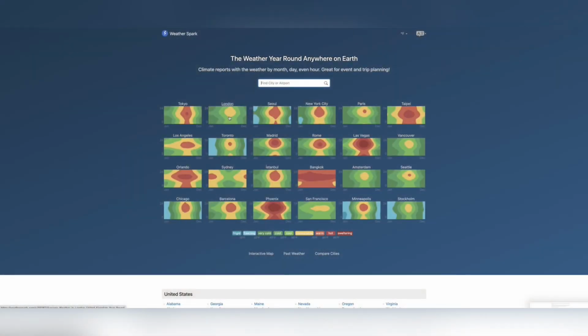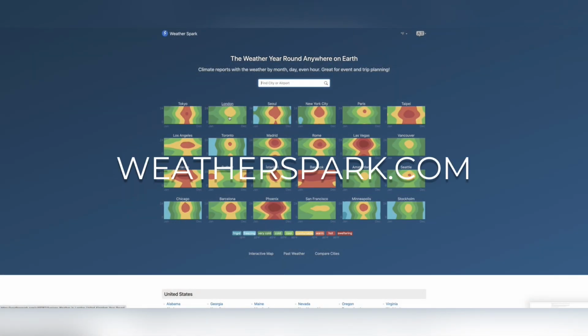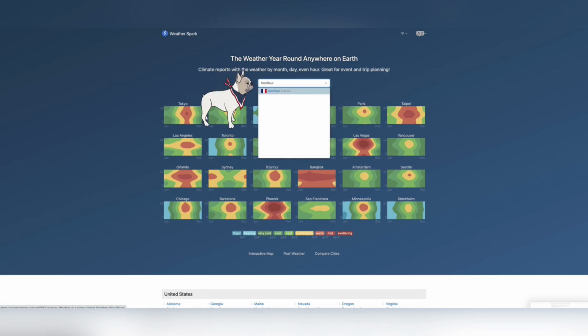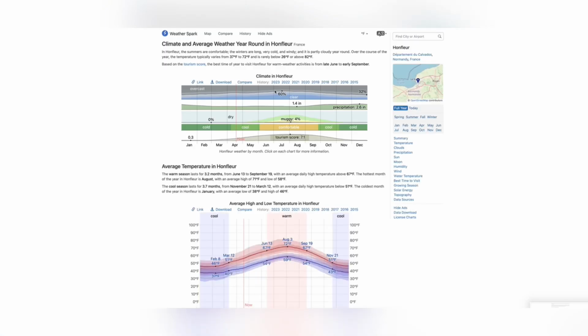Let's take a moment to talk about the weather and average temperatures in France throughout the year. There are a lot of microclimates, and I wanted to introduce you to this website called WeatherSpark. You can type in any location. Let's use Honfleur, France in Normandy as an example.